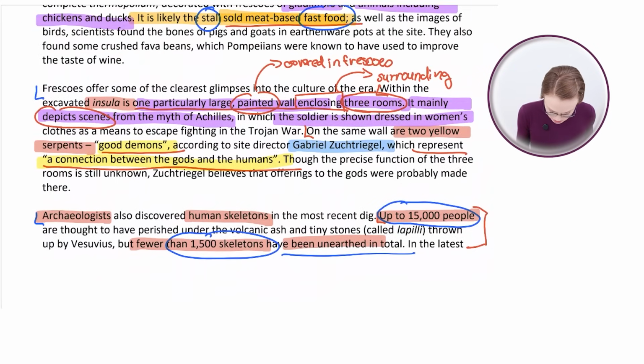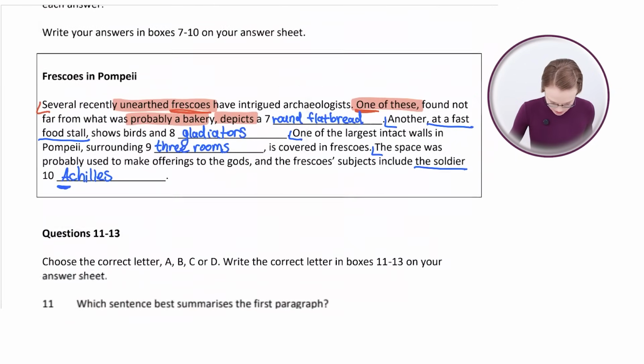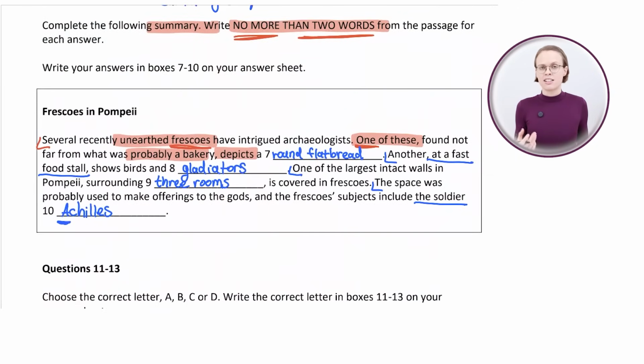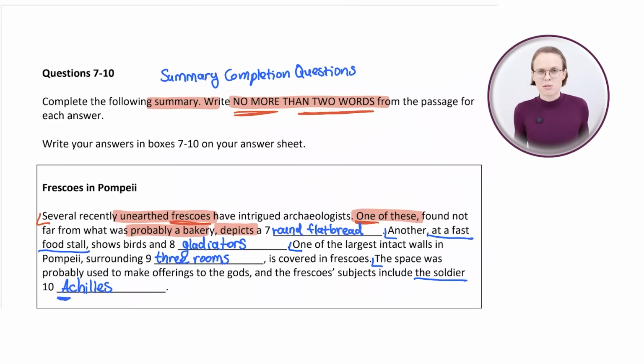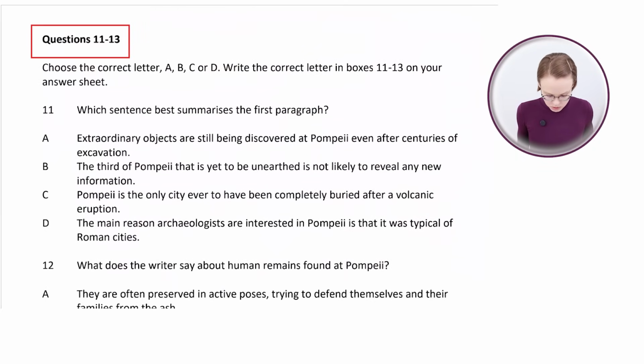This is super important. It says Achilles here, and I have written Achilles. This is correct. It's really worth investing the time to check whether you have written the answer correctly, because if you have misspelled it, the answer is wrong, even though you have found the correct answer, and then you don't get the point. Amazing! We are done with the summary completion questions. Great job! We will move on to the next questions, questions 11 to 13.